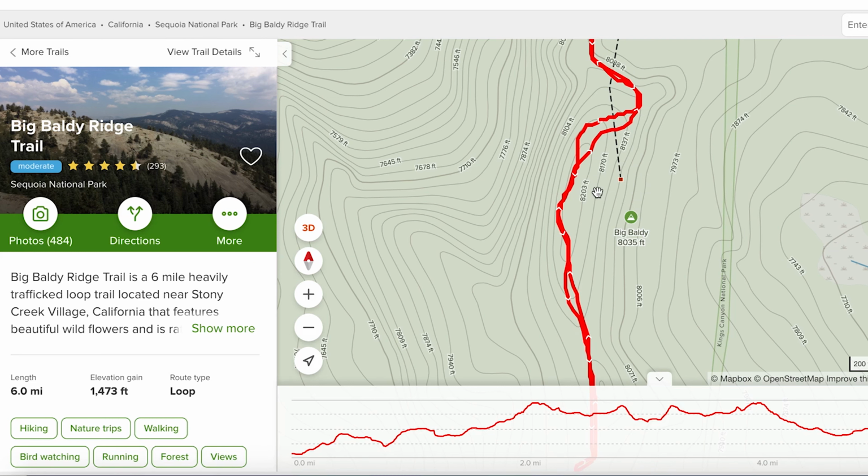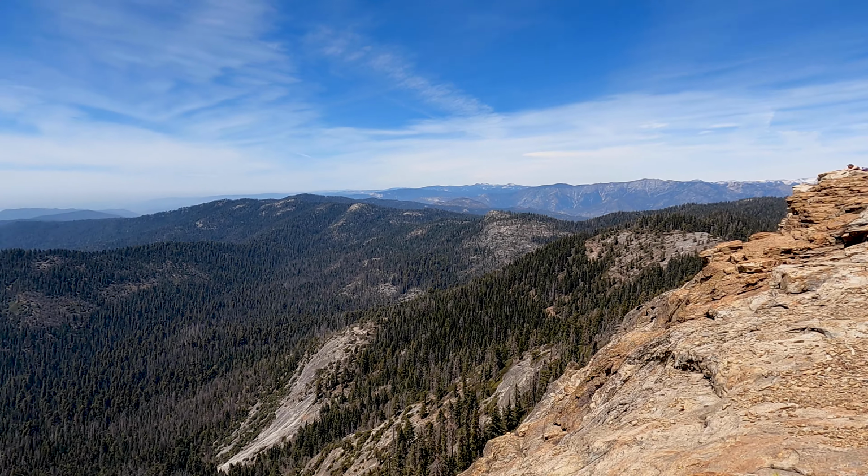You'll want to be on the left-hand side of this Big Baldy sign. And then this is where we took the photos. This is where you stop and you can look towards the west and just see the valley and the trees and the forest. It's amazing.